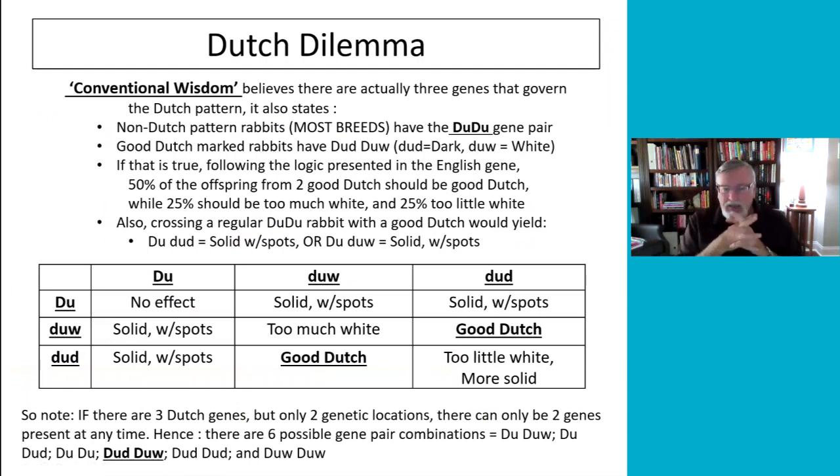I'm going to mention Dutch. I raised Dutch for about 4 years back in the 80s. I really enjoyed them, but I did a little bit of homework and there's not a lot of research done. So I'm going to use the term conventional wisdom. The next slide, I'm going to show you all the variations that could come out of Dutch.